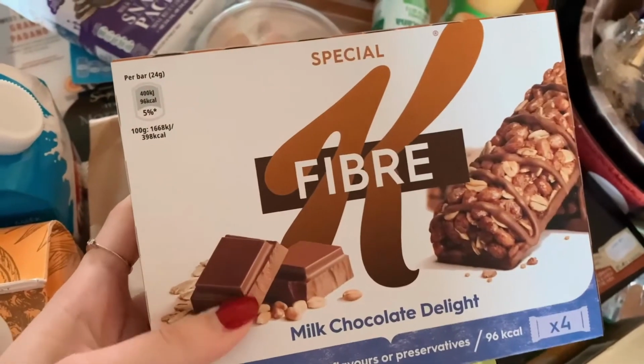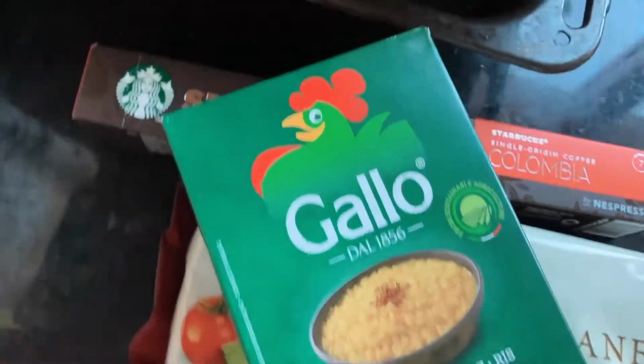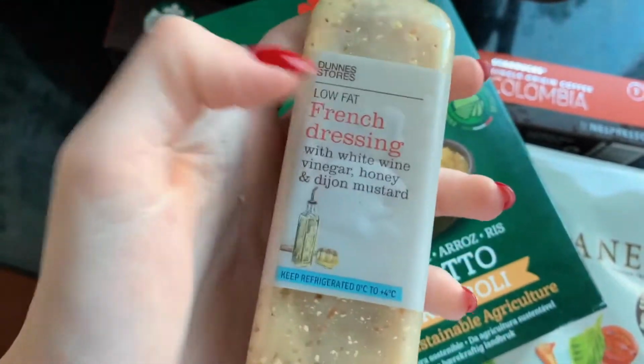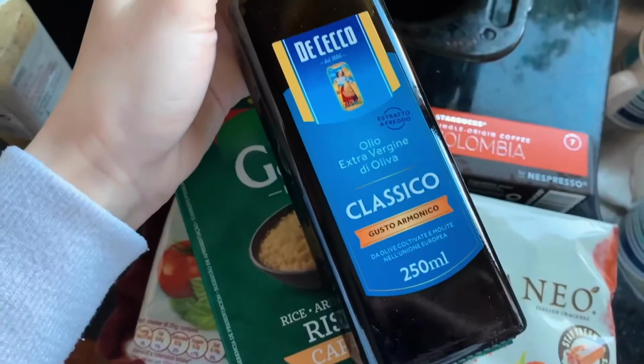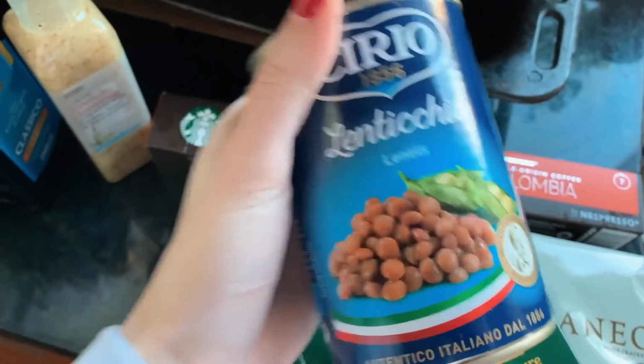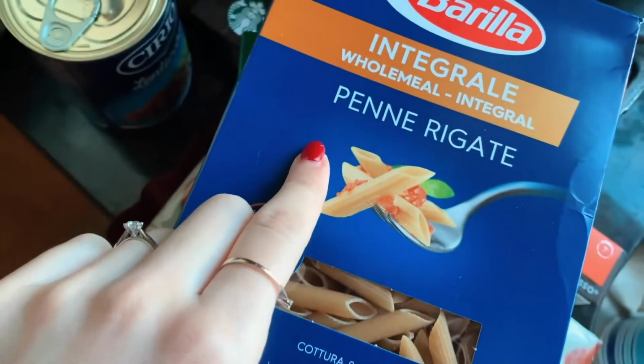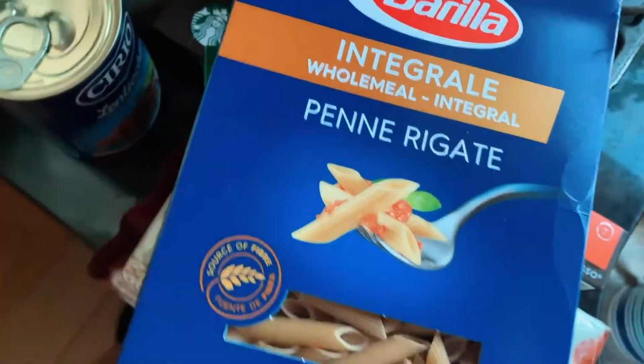These fiber bars. I got some Starbucks coffee, some rice, because I absolutely love to get rice dressing for my, this is a low fat one, for my salad. Oil for like rice, salads, whatever. Lentils, because I love these for like pasta or anything, they're very healthy. Some pasta, I either get the regular pasta or the wholemeal one, which is very good as well.